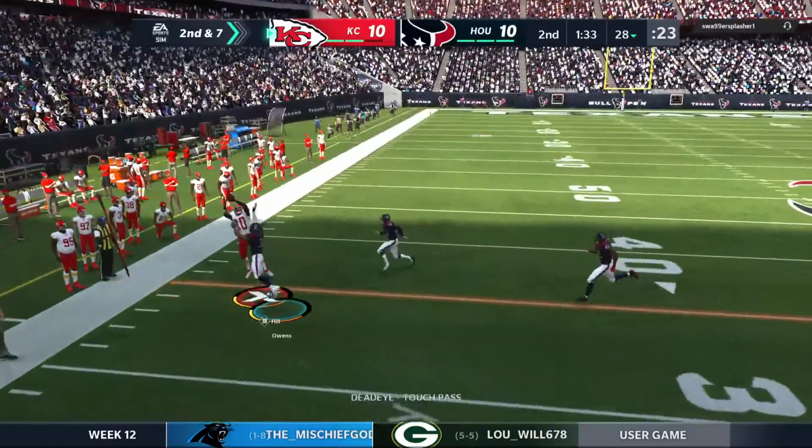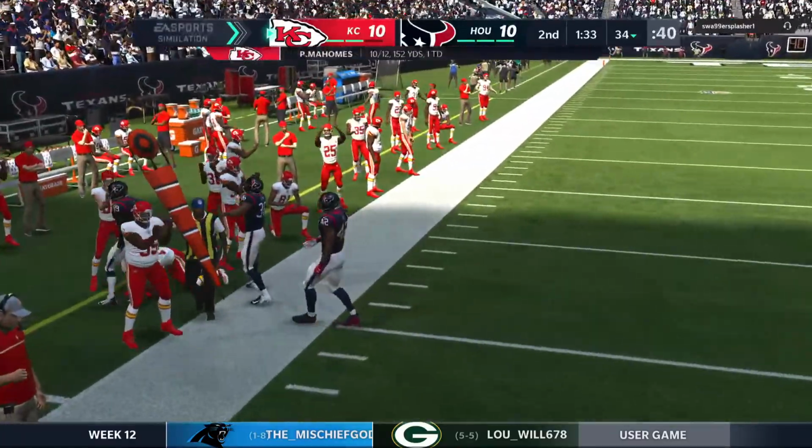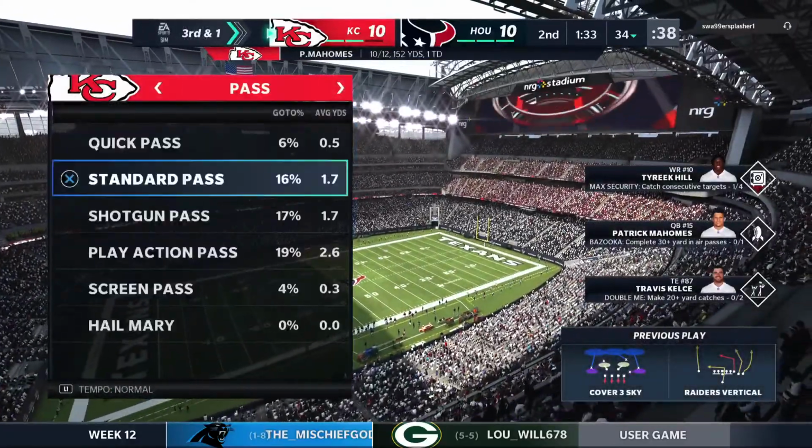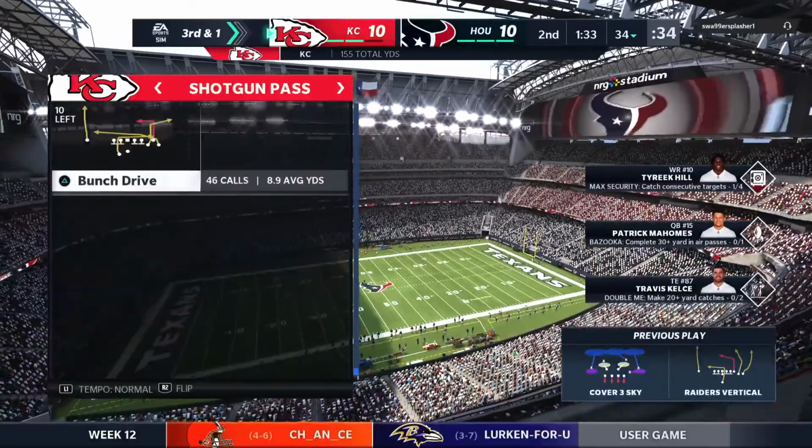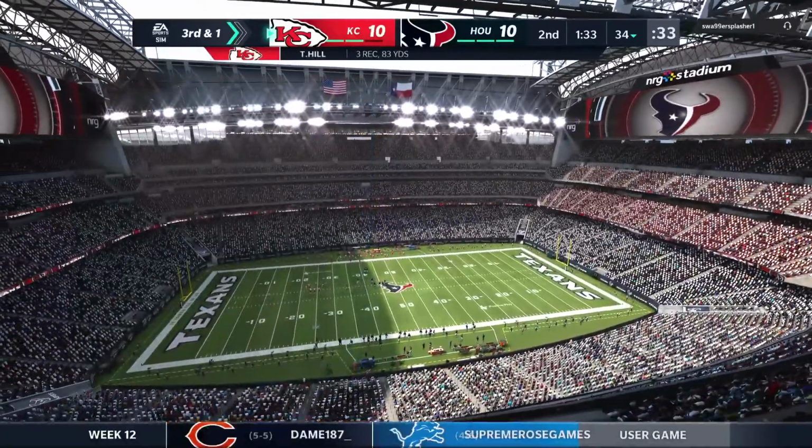On 2nd and 7, Mahomes. That one complete to Hill, and he gets this up to the 34 out of bounds there. A gain of 3 last play. This time they double it and pick up 6.